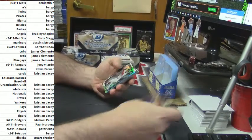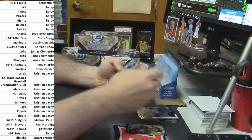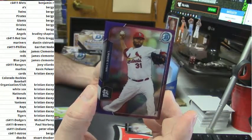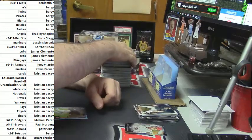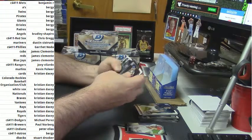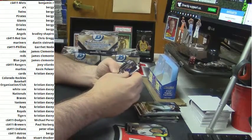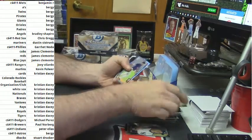All right, mini Carlos Correa, die cut, Xander Bogaerts. Godforsaken Nick Gordon. All right, first for the Cardinals, Lance Lynn, purple refractor, 165 out of 250. Nobody cares about these minis. Yin Chen refractor.